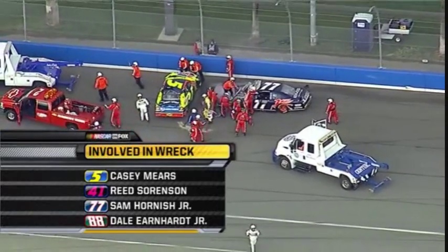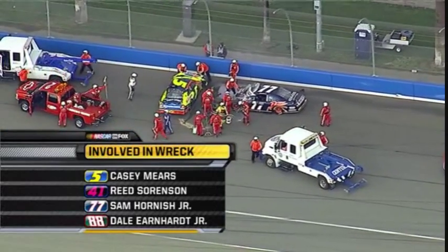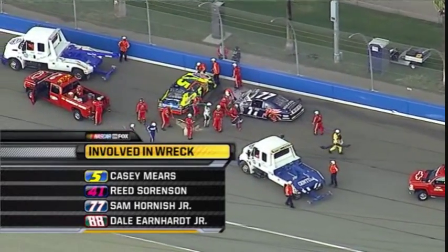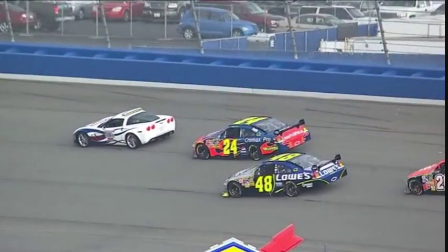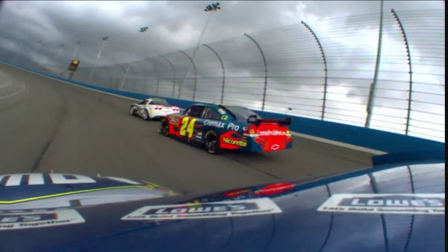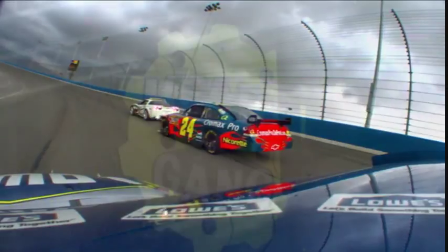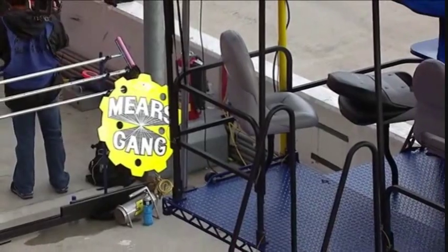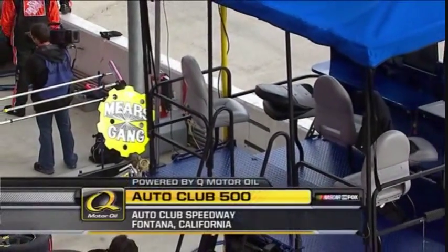So Reed Sorensen and Sam Hornish, who both had great drives in the Daytona 500 last week, appear to be out of this one early, along with Casey Mears, and a lot of damage on Dale Earnhardt Jr.'s car, which is in the garage. And Junior has left the building, at least temporarily. And you know, listening to his interview before the race, it just sounded like he wasn't real sure what he had with his race car today. And of course, he was just a victim here. A hard crash kicked off by Casey Mears has put us under the red flag in Fontana.